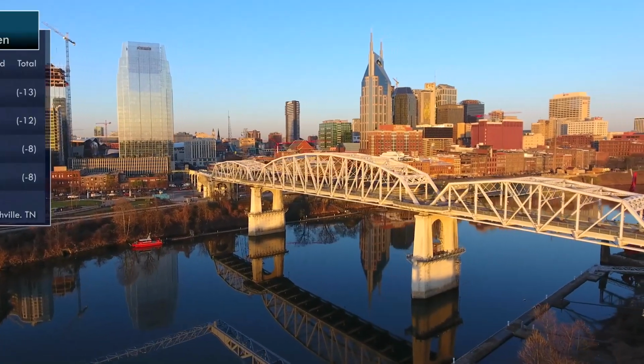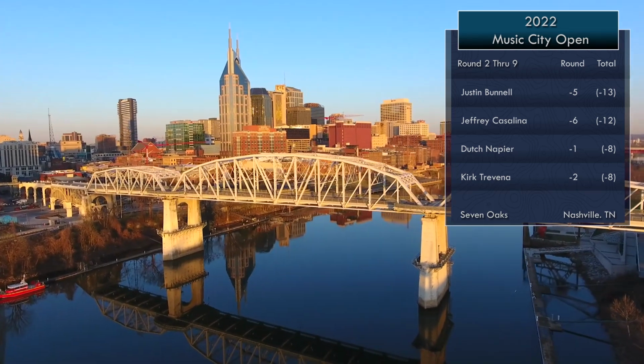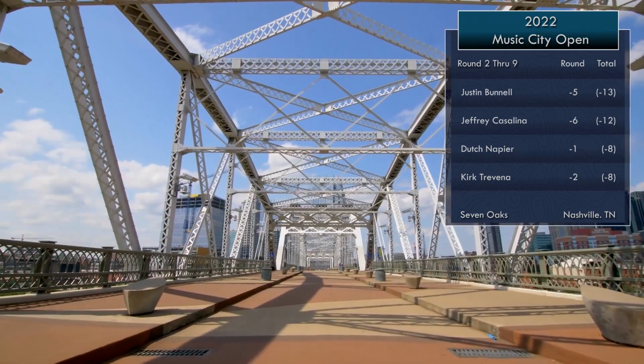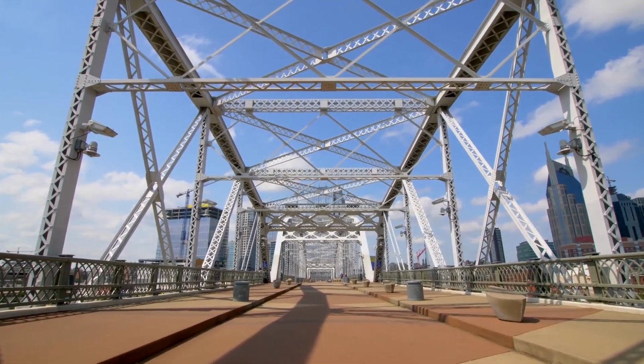All right, guys, that's going to conclude the front 9 of round 2 here at Seven Oaks, the 2022 Music City Open on Sky Hyzer Productions. We got Justin and Jeff off to a pretty solid start here. Dutch and Kirk are going to have some work to do on the back 9, so make sure to come back and join us for that. Later. Thanks, guys.